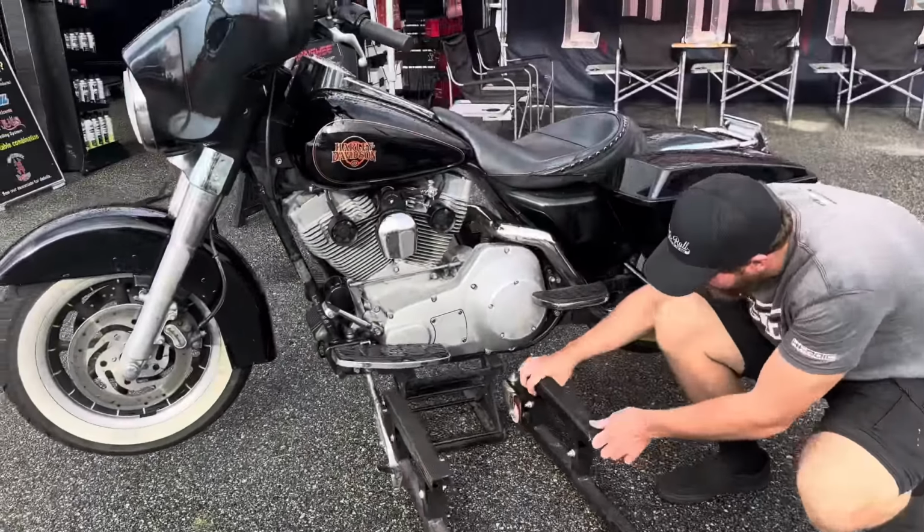All right, back it back up to get it off. All right, and after that, you just slide the jack back out. Now the bike is up, it's stable, very stable, not going anywhere. Look, one hand, spin it around in circles.